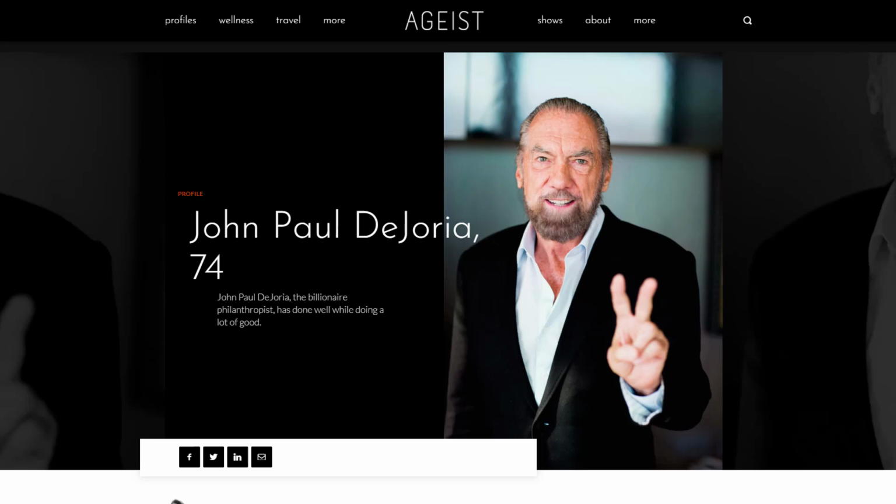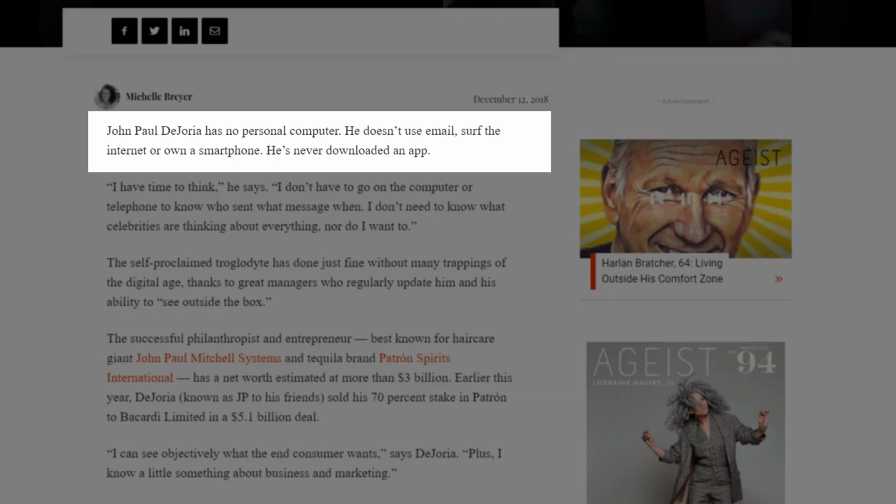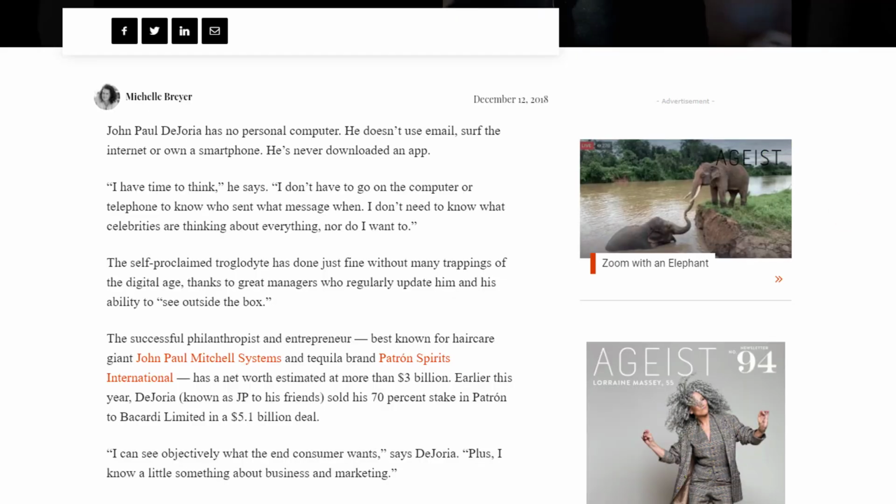And a slightly older billionaire that I find interesting, because all of these people are billionaires, John Paul DeJoria, has actually said previously, in various interviews I've seen, that he will not have a phone or an email address, and he certainly won't have a smartphone. If he does have a phone, it's an old-fashioned flip phone. So these people are obviously fully aware that a lot of these channels and stuff online is just noise, and they will not waste their time on it.